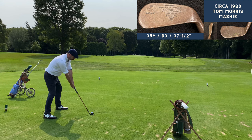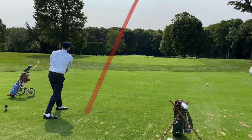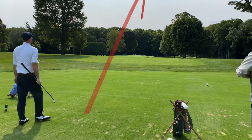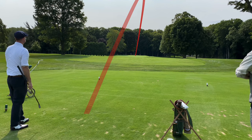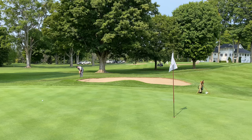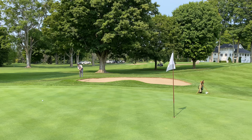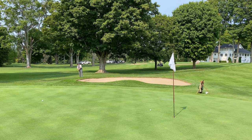Here's the Tom Morris Mashie. That was one of my better swings of the day with it. And speaking of nice shots, here's Andy's highlight of the round. Excellent shot.